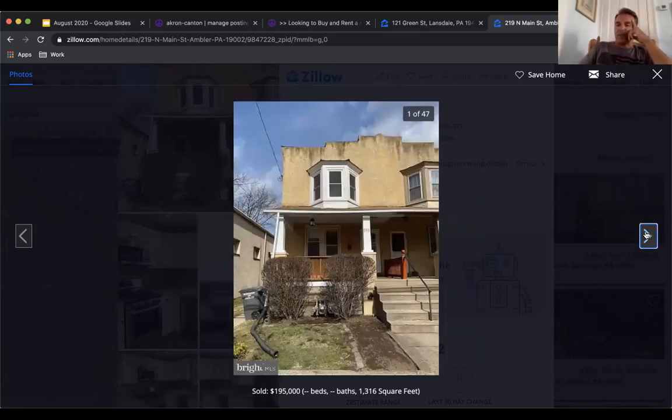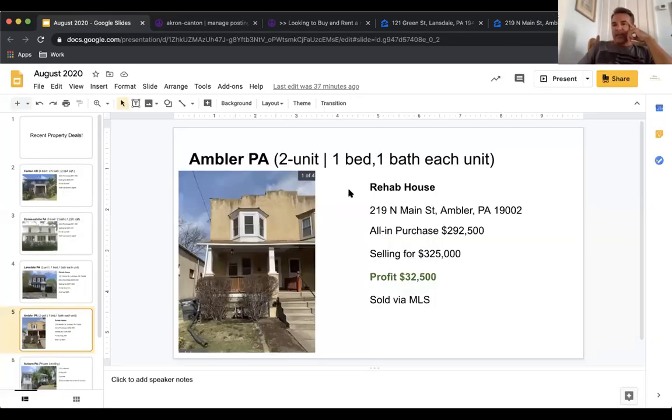And then net profit on this one's like 32.5. Again, I would have kept this too and rented it. Same deal. Coronavirus time. Now I'm just taking a profit. We'll find better deals next year or two.